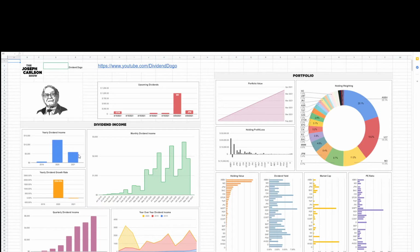You can see the yearly income here. Last year it was coming in at just over $2,000, I think. Sorry, $12,000. And this year I'm hoping to collect near 2021, somewhere in that ballpark. My forward projection is around 24, but we've already gotten paid out for 3 months this year, so we'll see how that kind of goes.